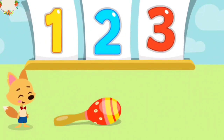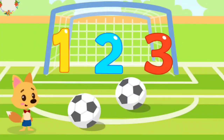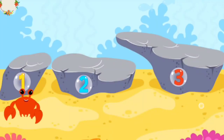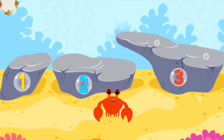How many maracas does Smarty have? 1. How many balls does Smarty have? 1. 2. Well done! Which numbers do you see on the stones? Drag the right number of crabs onto the stones.